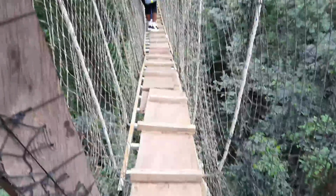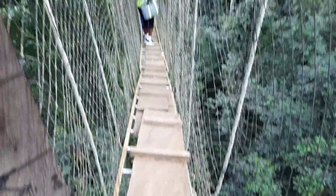Okay, this one is going downwards. Guys, it's sloping down. Yeah, it slopes, the second one and the third one.